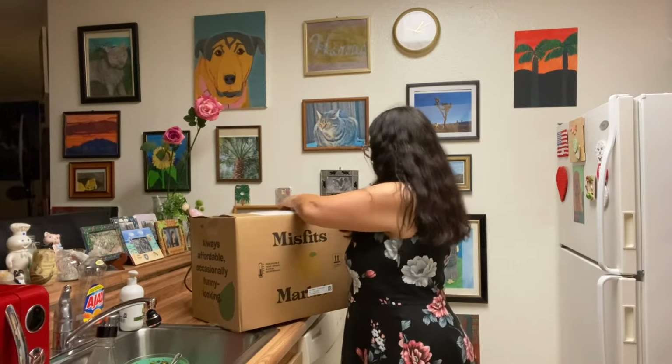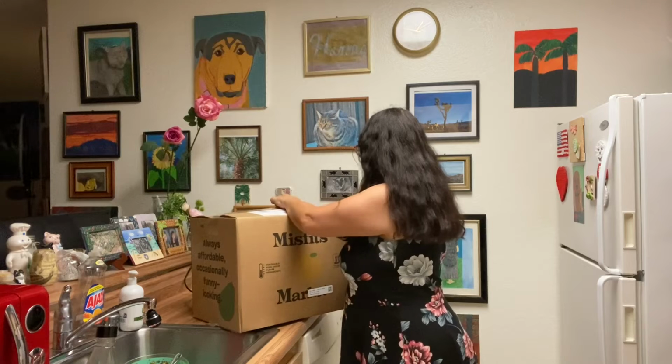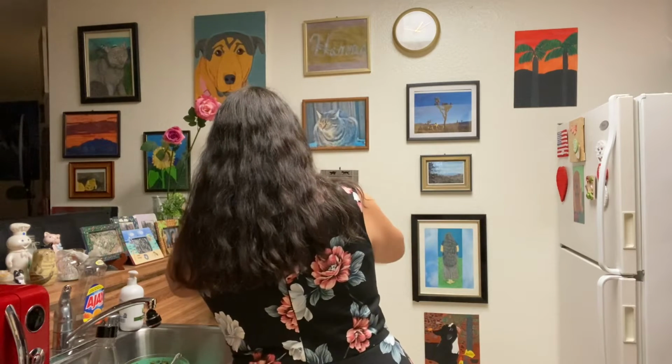So, open box. And it's been sitting outside all day, okay? It's really late into the evening now, and it's hot outside, so hopefully everything is still pretty good.